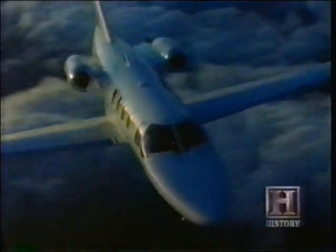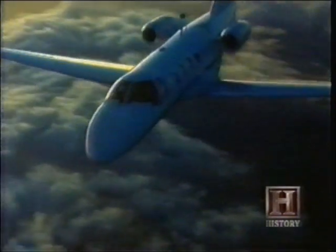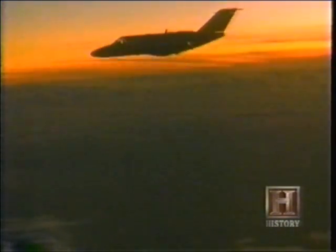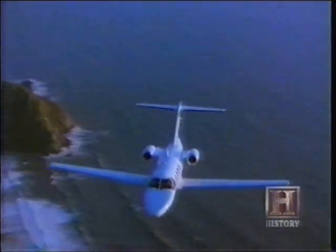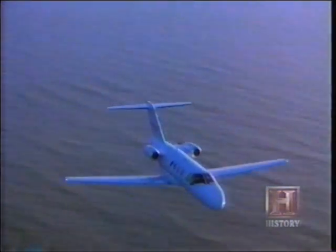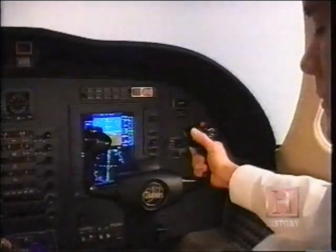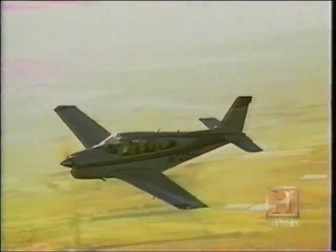But if that's more than you want to spend, you can pick up a different Citation jet, the CJ model, for less than $5 million. I've flown over 30 different types of aircraft of all varieties and configurations, and it's the easiest plane I've ever flown. There's less things to do in flight, shorter checklists, a very intuitive cockpit, a lot of fun to fly.